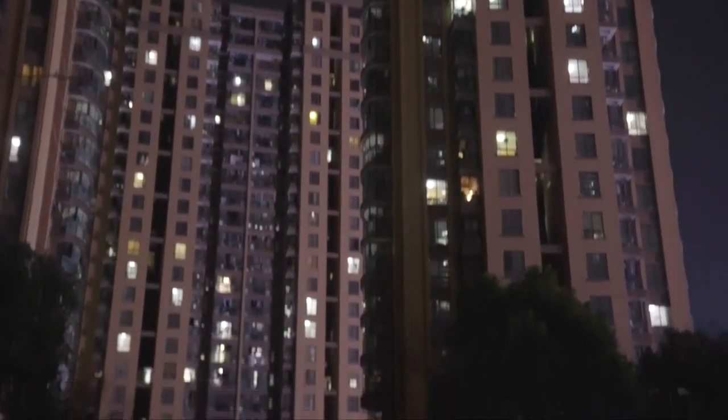This power project is expected to provide electricity to 8.6 million families in eastern China. For many here, the lights they switch on in the evening may just be powered by water from all the way across the country. Chengxi, CGTN, Hangzhou, Zhejiang Province.